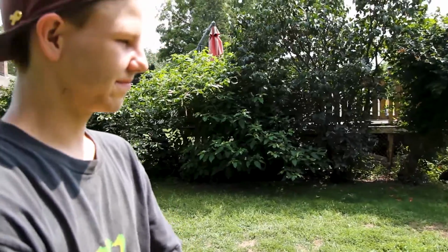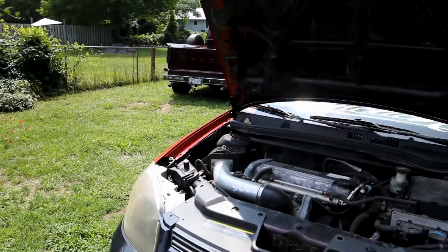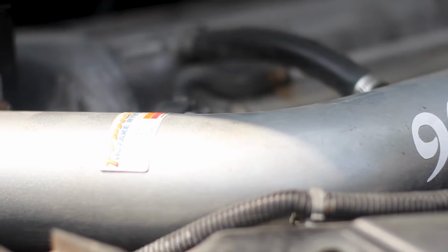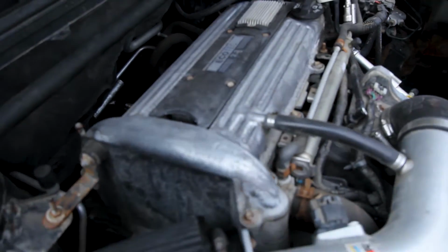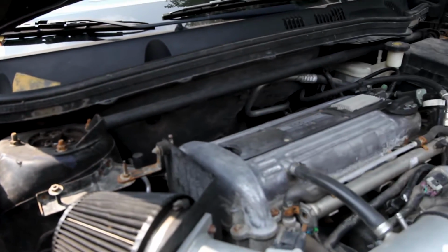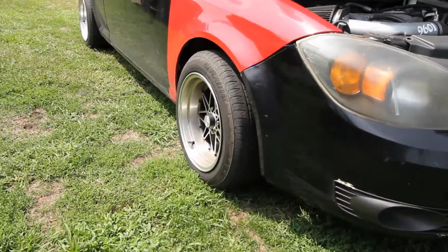It's got a K&N Typhoon intake, 2.4 intake manifold that is known to flow a little better. LSJ header off the supercharged one, same thing, just known to flow a little better. It's got a ZZP strut bar on it. That's pretty much it for the engine.